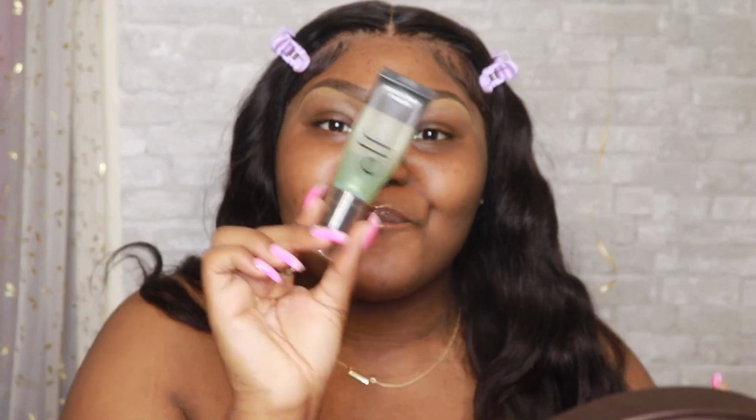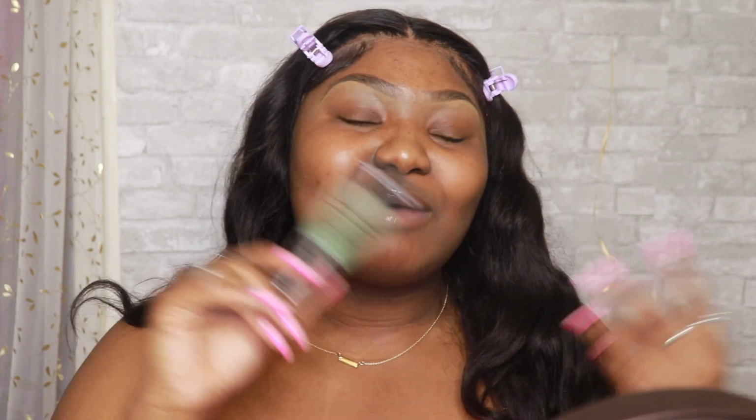Let's get into face, which is the most important part, okay? So let's get into it. I'm so excited because when I tell you bomb, bomb. Okay, so first item, y'all know I've been talking about this item forever. It's the e.l.f. Power Grip Primer. Now, I've tried other primers. This is my favorite one so far.